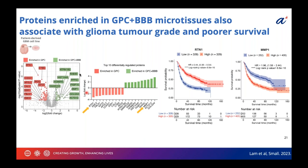But surprisingly, when we actually looked at which proteins were upregulated in the tumors with BBB versus without, we found a very similar trend. Proteins that were upregulated in tumors in co-culture with a BBB actually increased the expression of proteins that were negatively correlated with survival, whereas tumors that were not cultured with a BBB actually increased expression of proteins that were positively correlated with survival.